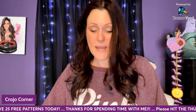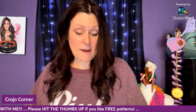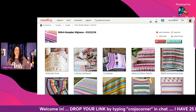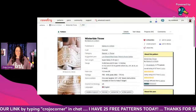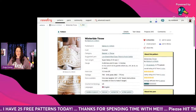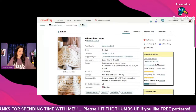I have some amazing patterns to share with you guys. So let me go ahead and get this pulled up for you. If you notice, I am standing today because all of a sudden my back went into spasm about 2 hours ago. So yeah, I'm in extreme pain and I can't bend down to fix my light, so I apologize if it is a little bit dark. But here are the stitch sampler afghans. I have 25 of these beautiful patterns to share. They're all for free. If they're not free on Ravelry, there is a link to their blog for free, so make sure you stick around to see what is going on with that.